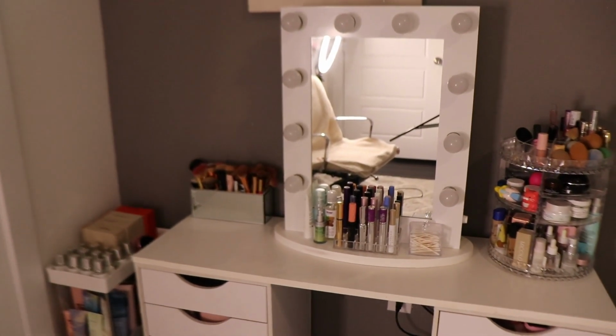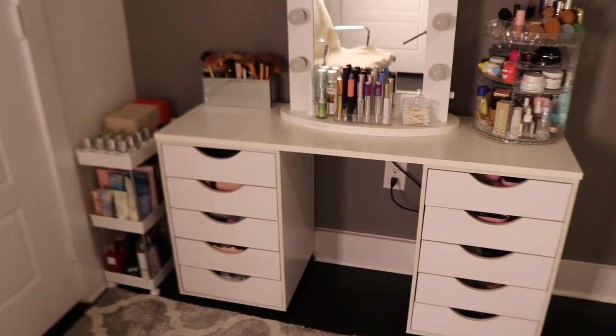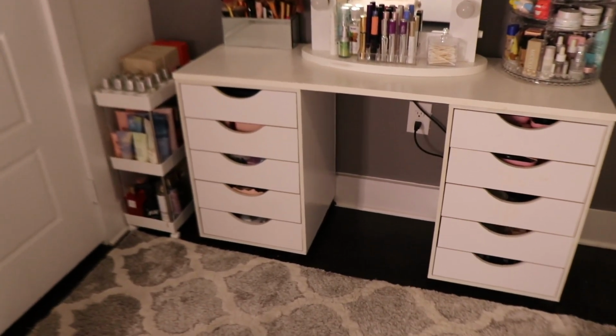Alright, so I did not like the placement of it closer to the wall, so I just moved it back where it was, and I feel so much better about it. But it looks all nice and neat and clean now, so that's good.